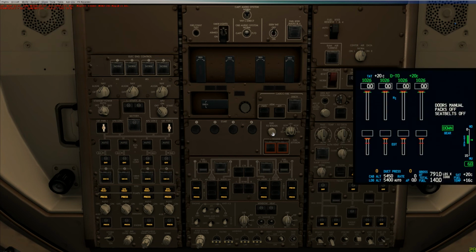This is kind of neat to put in here. Oh, you gotta go like this. Then fuel to remain. If you want to dump fuel, I actually dump fuel using this. Yeah, it's pretty neat. So you should check that in the real manual.